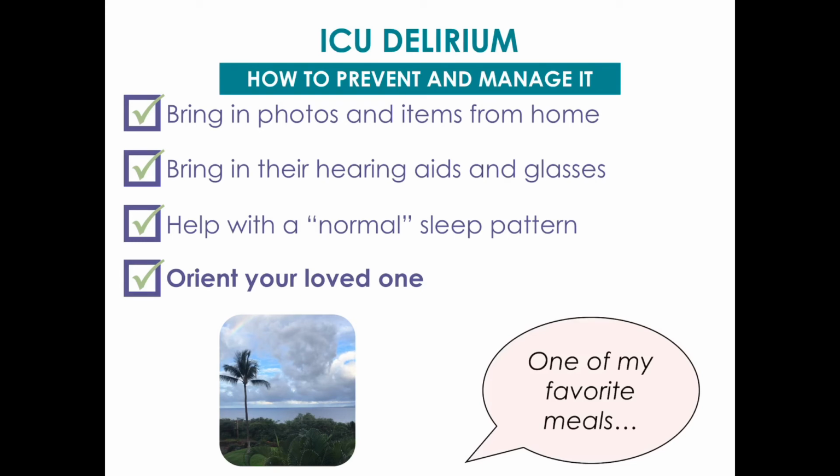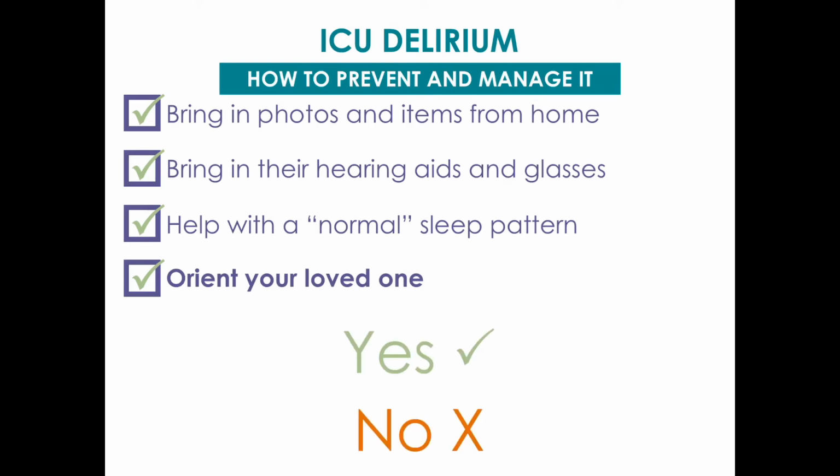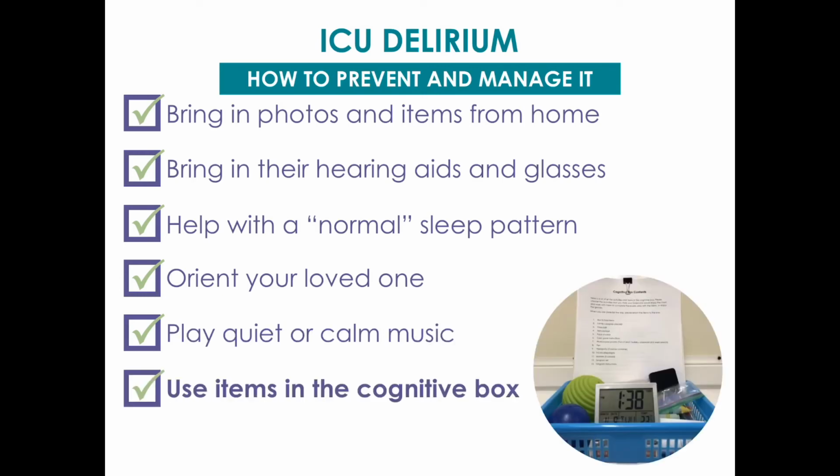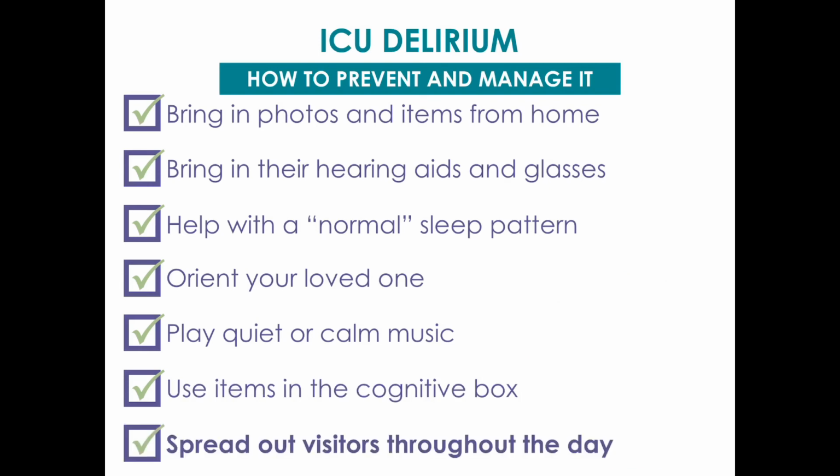If your loved one is mechanically ventilated, they are unable to speak, but they can understand you. Communication can be difficult, so try what works best for your loved one. This may include only asking yes or no questions, or, if your loved one can write, providing them with a pen and paper. Other ways to prevent and manage delirium are play quiet, calm music that they enjoy, use items in the cognitive box to keep their mind active, spread out visitors throughout the day.